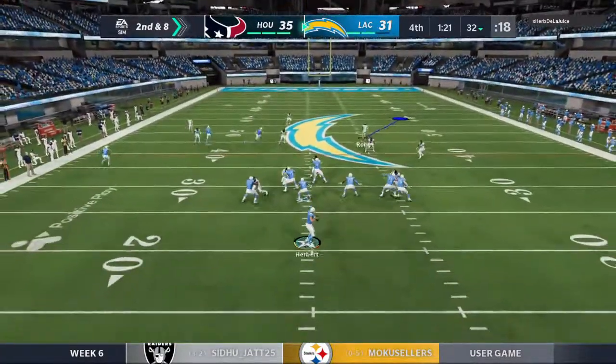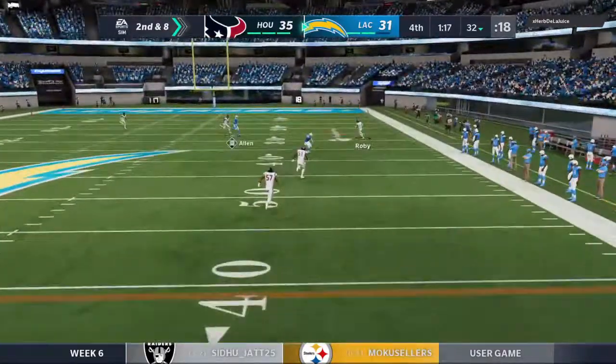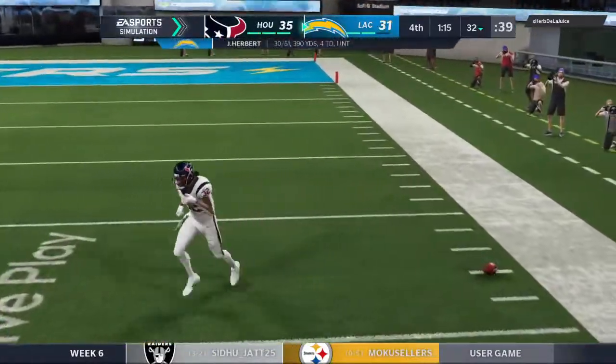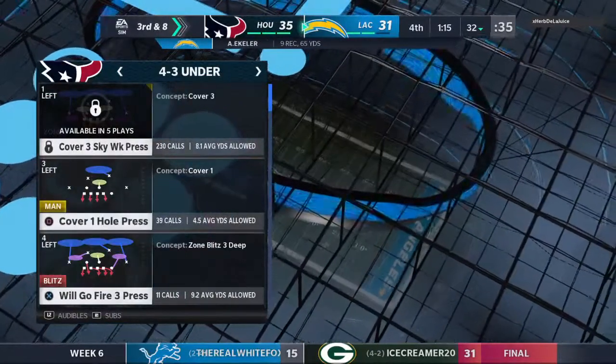A play fake, and now Herbert to throw. He's going to let it fly. And he can't corral it. That would have wrapped it up if he'd been able to hold on. Instead, it brings up 3rd down.